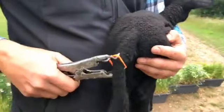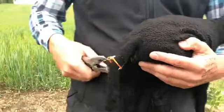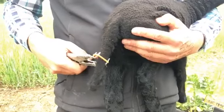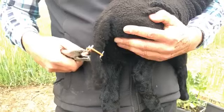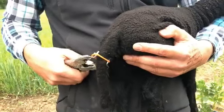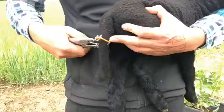It's quite important to get the placement of the ring right. If it's too far down, then we're not really doing a proper job, and then the tail can still hold on to poo and muck and still attract flies. If it's too short, the tail doesn't do its job, which is not only signal to other sheep, but also to protect her bottom. So we're going to put it on about here.